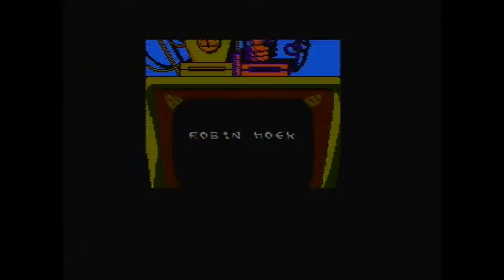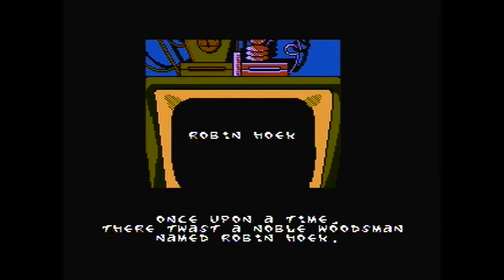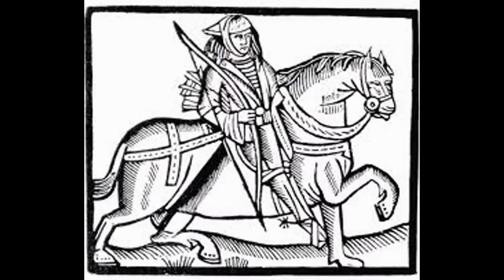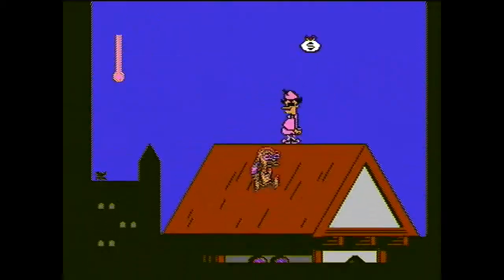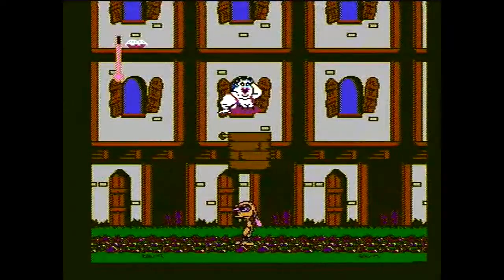Okay, next level. Now we have Robin Hoick. And who's the enemy this time? The sheriff again from the western level. Yeah, they had sheriffs in the medieval times, right? Yeah. Okay, so let's see what exciting enemies this level has in store for us. Guys in their pajamas, water fountains, annoying fat ladies throwing junk at you. Ugh, she sort of reminds me of the mom from Pink Floyd's The Wall.